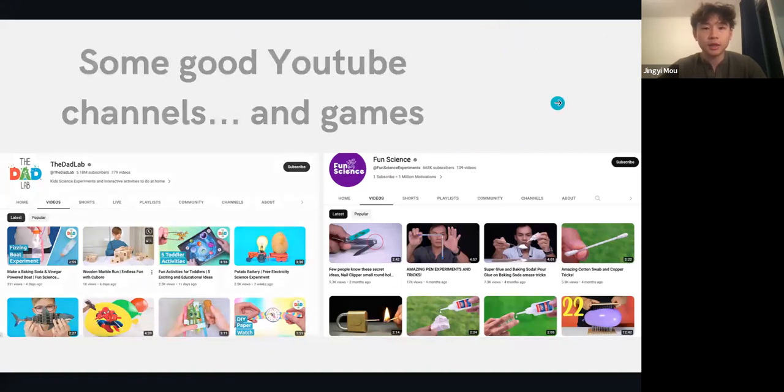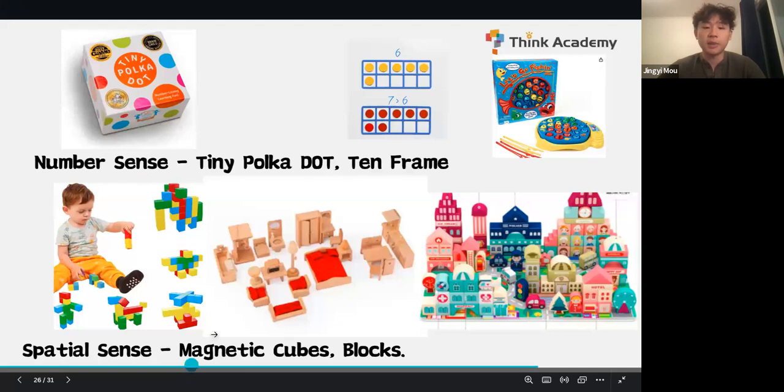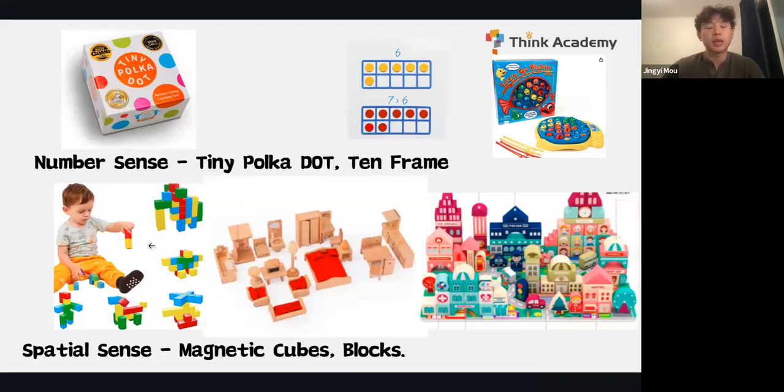Okay. And we also have games that we recommend. Something like Number Sense. This is a really good game for Tiny Polka Dot, or 10 Frame is a really good game for enhancing number sense. So if you think your child lacks a little bit in that aspect, playing this game could really help. To boost spatial sense, magnetic cubes, something like this, building blocks, Legos, anything like that could really help kids get a hands-on idea about how things move around in the real world.